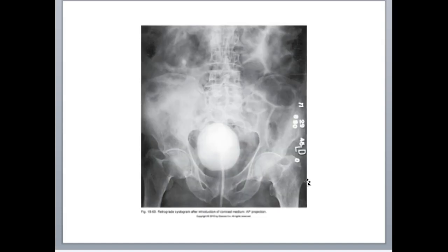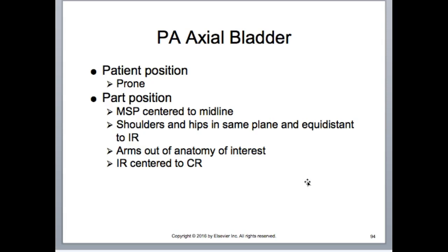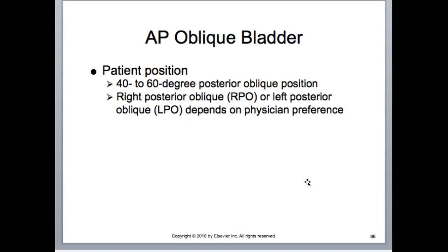So here is your axial image, and this is just showing you the catheterization. It looks like there's a bunch of air in that bladder. All right, AP or PA axial bladder. So you're going to lay the patient prone, MSP centered to midline, shoulders and hips equal, arms out of anatomy, and the IR is centered to the CR, and the CR is angled 10 to 15 degrees cephalad. When you're doing AP, it was caudad. So we flip the patient over, we flip our angle. So 10 to 15 degrees cephalad, enters 1 inch distal to the coccyx, exits just above the superior border of the pubic symphysis. So when we do the AP oblique, we're at a 40 to 60 degree posterior oblique position.